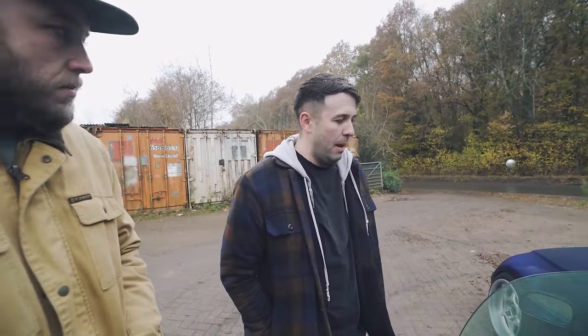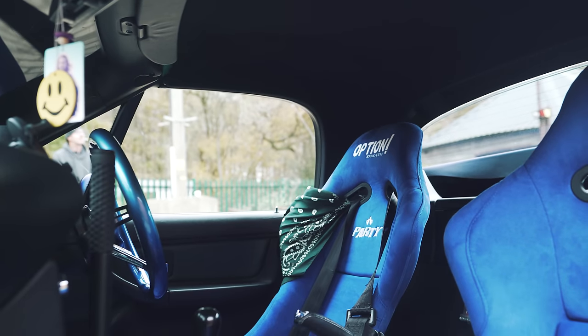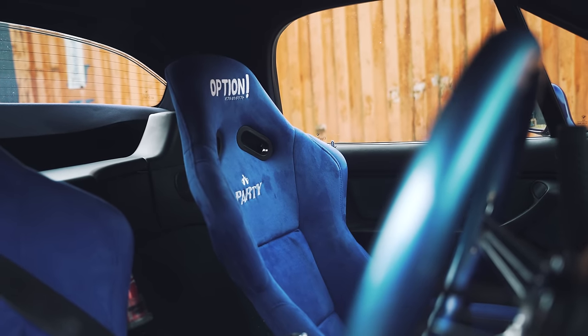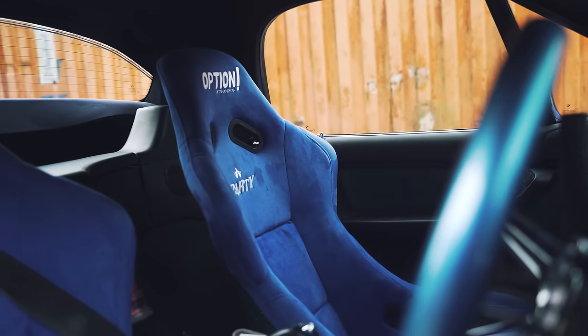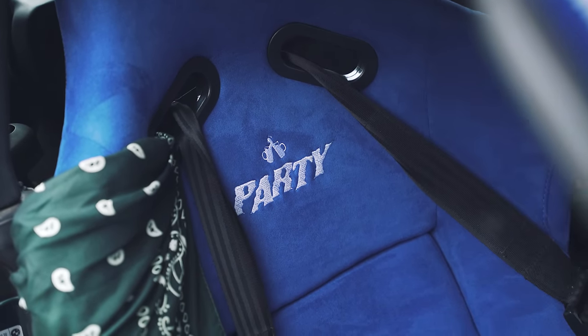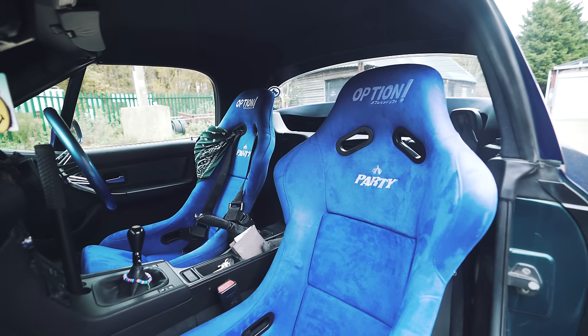It's got the only pair of them seats in the world. It's a bit of a weird story how they came about. I messaged them, I think it was February, March time, when they put the new colourways up. So they had a black seat with the teal background, and then a blue fabric on a silver background or whatever it was. And I was like, is there any way that you can custom make it? And they was like, yeah, we'll just contact the suppliers. And then, long story short, they ended up having the seats made.